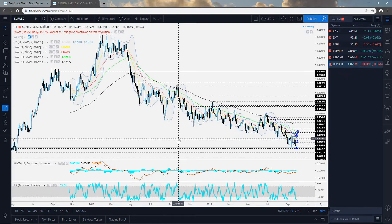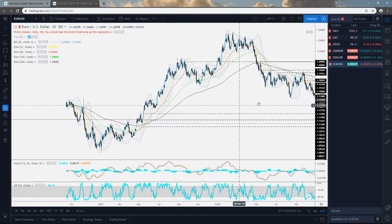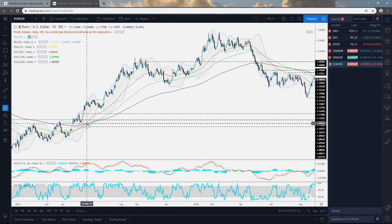Now the first level that we're going to be keeping a close eye on, and let me just quickly drag it this way. This is the territory that we're going to be focusing on, and basically the more important level to watch could be around this 1 point, this little low here, and that's the low of the 10th of May, approximately around the 1.0850 area.